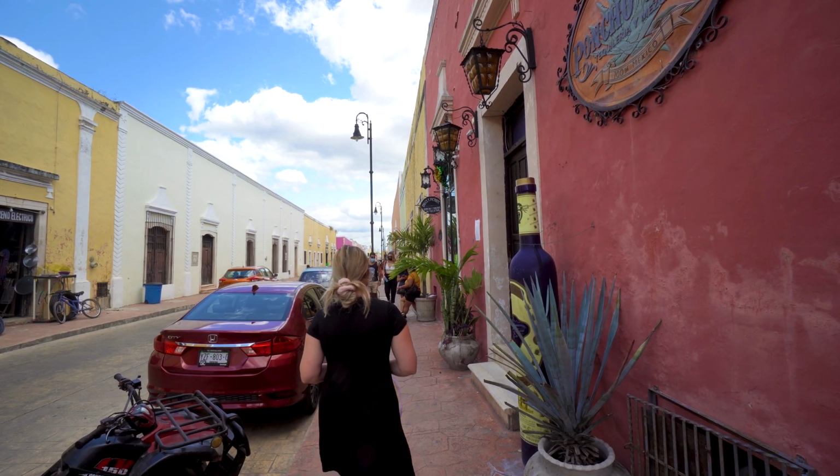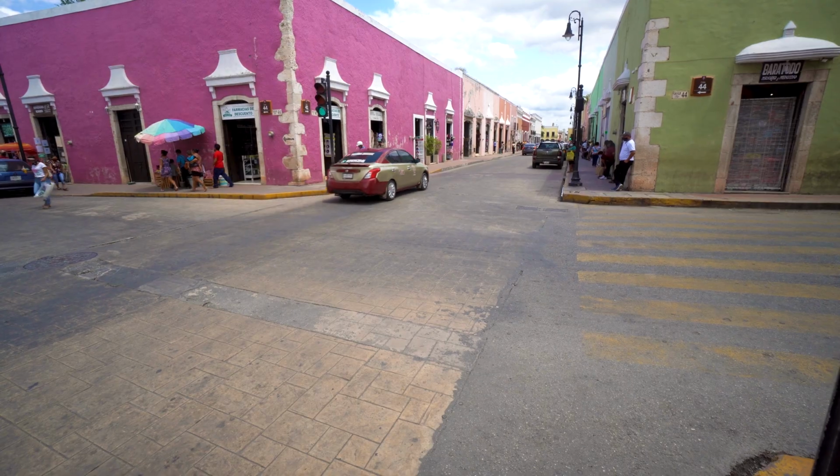We just checked out of our hotel, and most places, everywhere that we have stayed, will let you leave your bags for the day if you're not leaving the city yet. Since we're not going to Tulum until 6, we are able to leave our bags here. You can tell the architecture here was influenced by the colonial Spanish architecture. It's really, really beautiful.